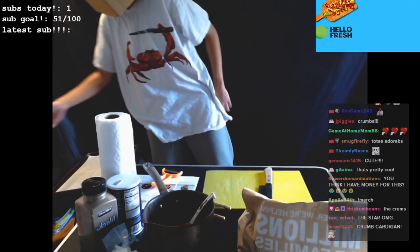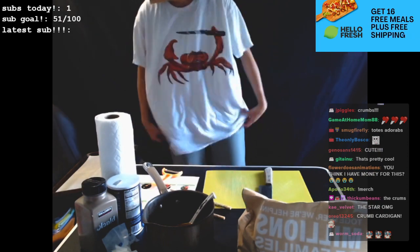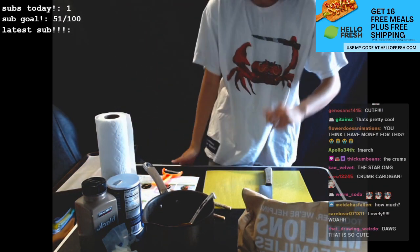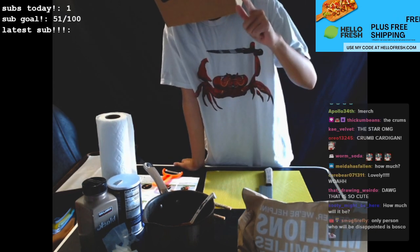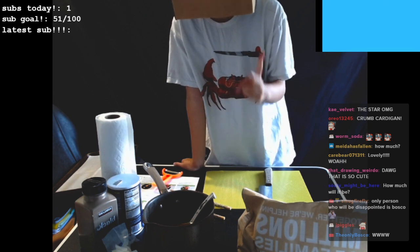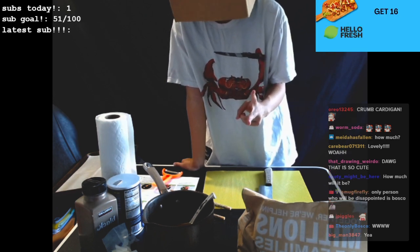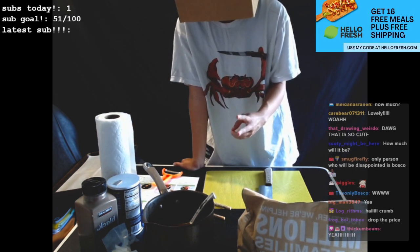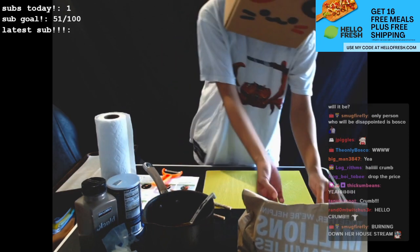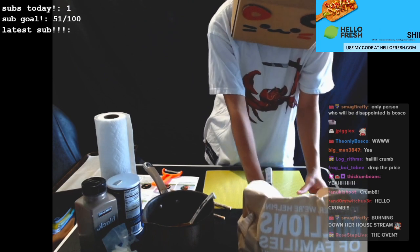Alright. So, today's meal, I prepped it, I got ready. Today's meal requires the oven. The other meal required two stoves. So, I decided to take the lesser evil and do the oven. So, first things first, we gotta prep.